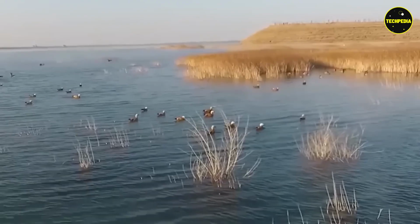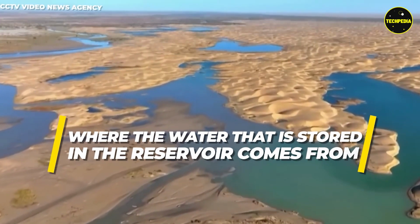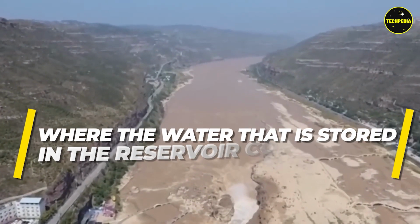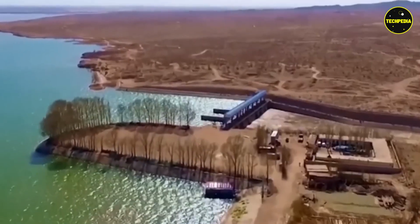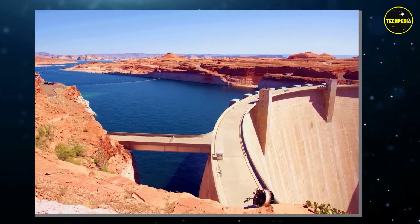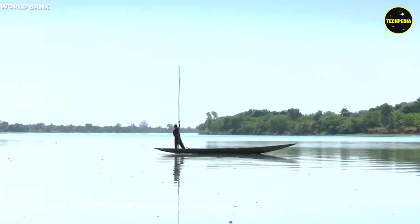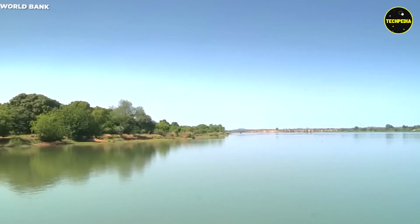You might also be interested in where the water that is stored in the reservoir comes from. The reservoir primarily relies on the Shariang River as its water source. This river flows through the Hoshi Corridor located in the Chilean Andes and is the third largest in the region. The Shariang River is comprised of four distinct water sources.